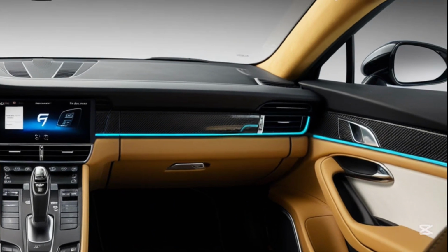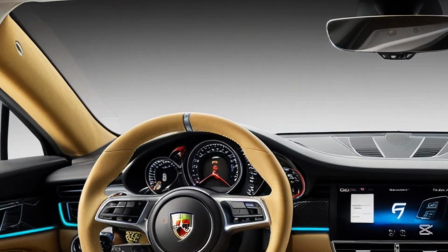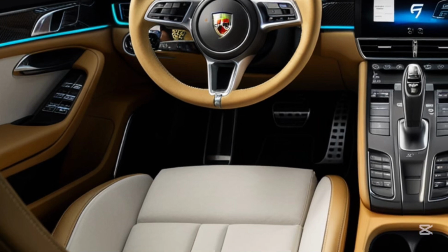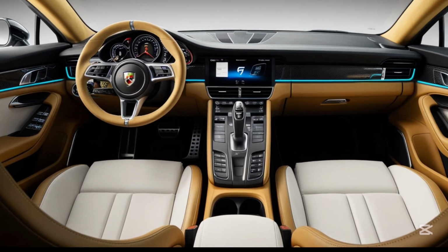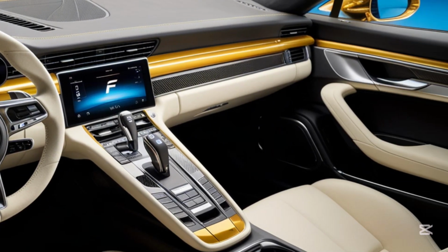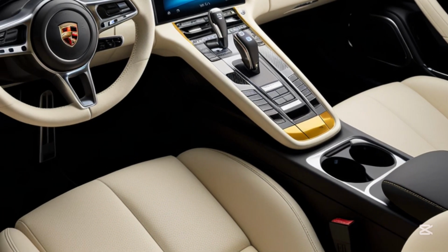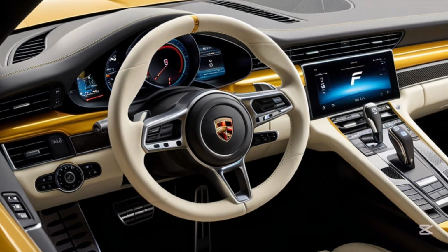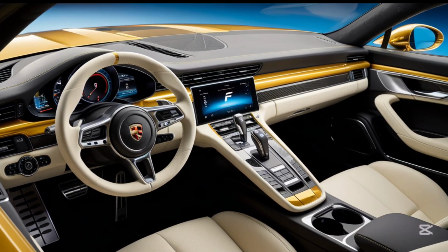Stepping inside, the 2025 Porsche 912 offers a harmonious blend of luxury and functionality. The cabin is adorned with premium materials, including supple leather upholstery, brushed aluminum accents, and optional carbon fiber trims. The driver-centric cockpit features a configurable digital instrument cluster and a high-resolution infotainment system with intuitive controls. Ergonomically designed seats provide exceptional comfort and support, ensuring an enjoyable driving experience for both short commutes and long journeys. Ambient lighting and a premium sound system enhance the overall ambiance, making every drive a pleasure.